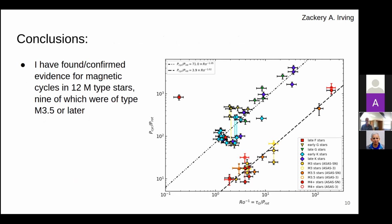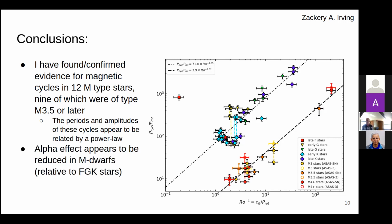So in summary, I've found or confirmed evidence for magnetic cycles in 12 M-type stars, 9 of which were of type M3.5 or later. The periods and amplitudes of these cycles appear to be related by a power law. The fact that these stars have cycles at all is surprising, and the fact that these periods and amplitudes are correlated is also surprising. I've also found that the alpha effect appears to be reduced in M-dwarfs relative to FGK, which could be due to the convective velocity falling below some critical value, or it could be because the convective zones are larger.